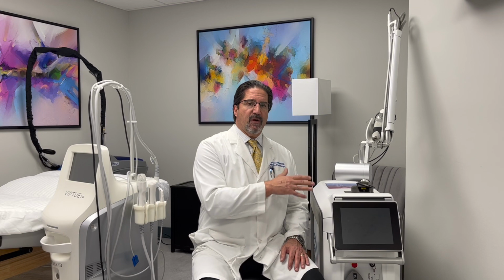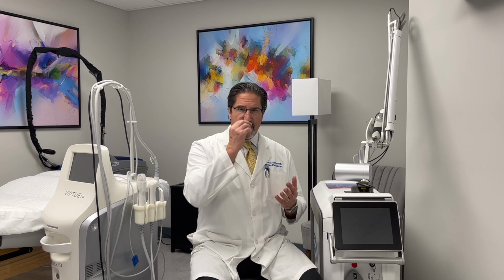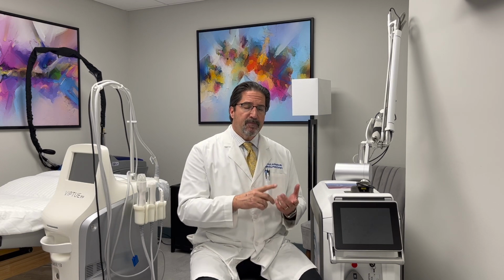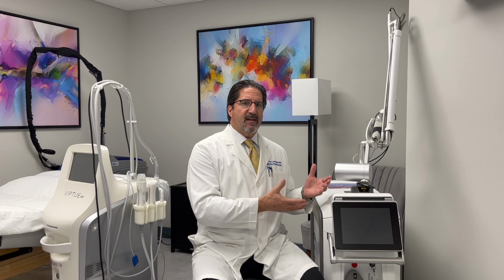So this laser is great for melasma, telangiectasias, which is really those little spider veins you get around your cheeks and around your nose, rosacea, aging spots, sun damage, any of the darker skin colors or spots that we're getting. We can use this all over the body. We can get it on the back of the hands. So this is a great technology.